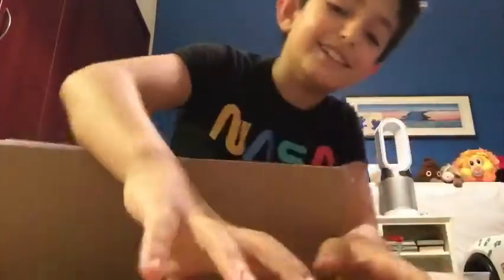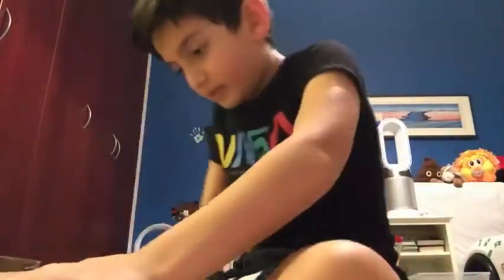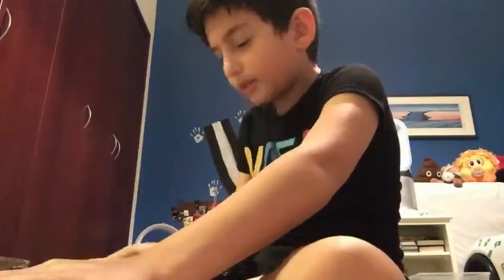I can't believe I did that with my hands. Thank God it did not damage the figure. They put bubble wrap, which is amazing. I did not want the figure to be damaged because I think this is the one that I really wanted.